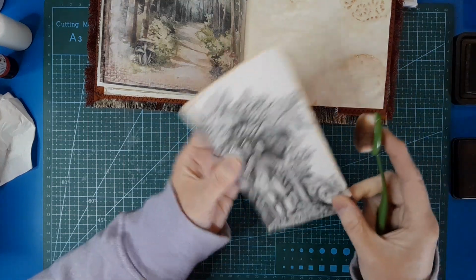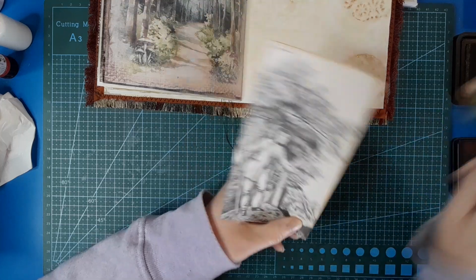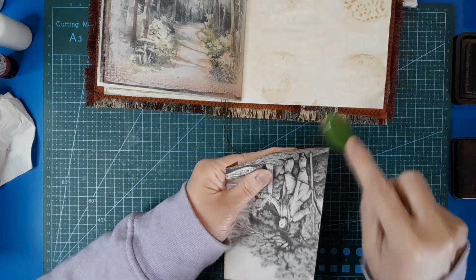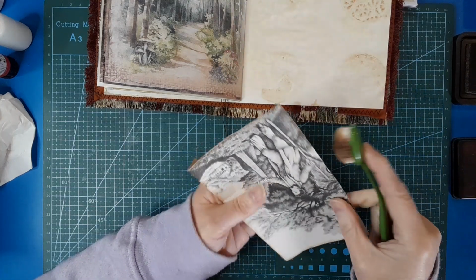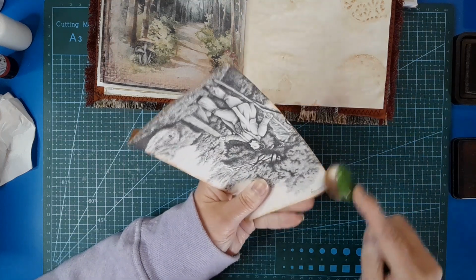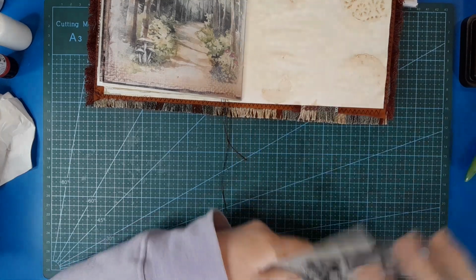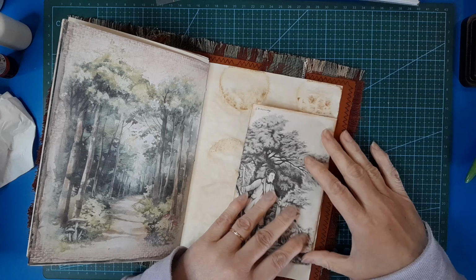It's still quite flexible, but when the glue dries it will stiffen up a bit because it's still wet. Another reason for not rounding the corners, because it's probably going to jam up my punch. Because I'm too impatient to wait for it to dry before I do it. I just want to get it on the page and move on.